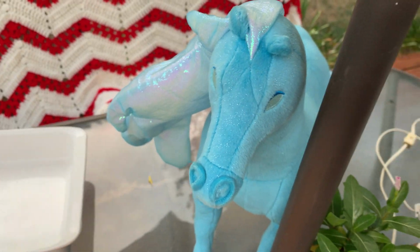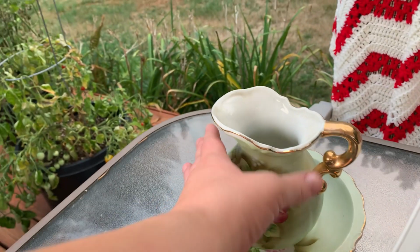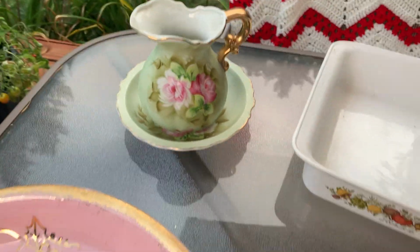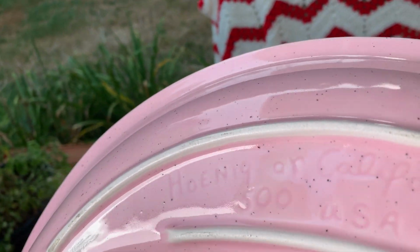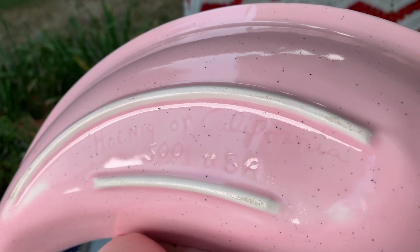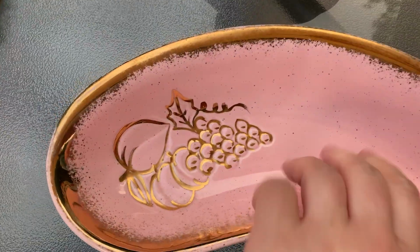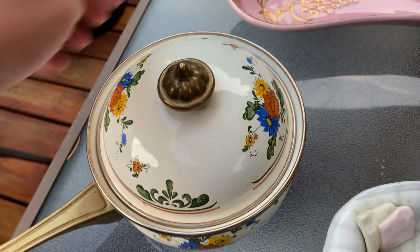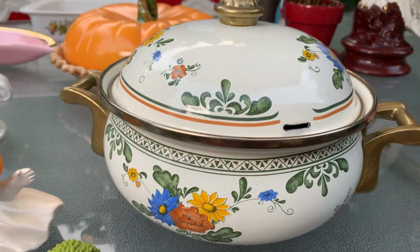This is Elsa's horse. We got the Corningware. We got the Lefton? I'm learning. Lefton China, vintage. We got this little mid-century piece. What's that say, John? Hoenick or California 500 USA. It must be some city. Cool. And I got these little vintage setup pieces. This is loose, but you can tighten it. So those are cool. I really liked the pattern. You don't see anything like that in the shelf, so I knew it was vintage.